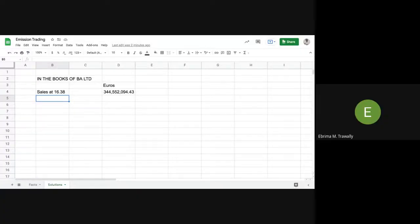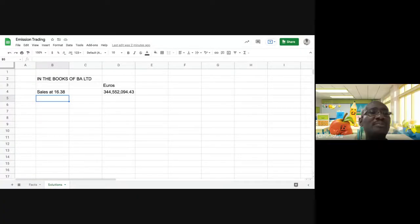In the books of BA, receivables. What I'm trying to say is we have already established the amount of sales that BA will have to record in its books, and that is 344,552,094. My question is, how should this be recorded in the books of BA, assuming this amount was a sale in credit? Which account should we debit and which account should we credit?